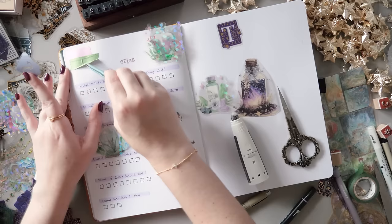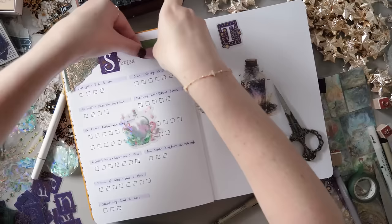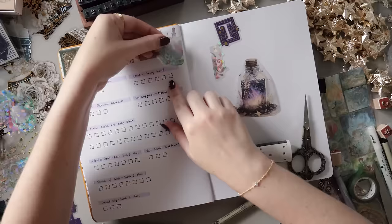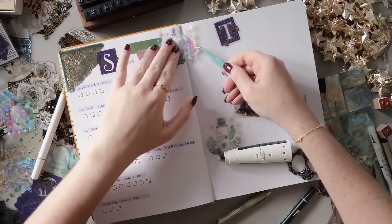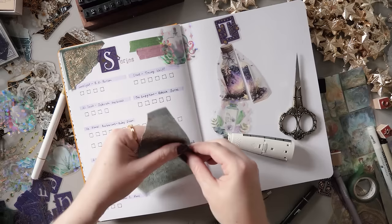For now, I'm only filling out the left side. I am going to decorate the right page as well, but it's not going to have any series information on it yet because it's going to be for any new series that I start in 2024. So, you know, you got to allow a bit of space to grow with your journal. And there are so many series that I'd like to start in 2024. It's a bit overwhelming, so I'm not going to write them down until I've actually started them, just in case I never get around to it. You know how it is.